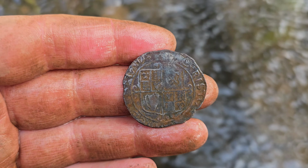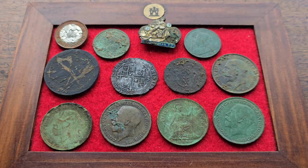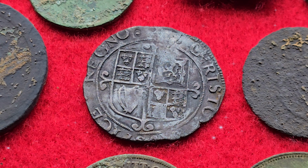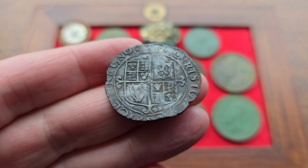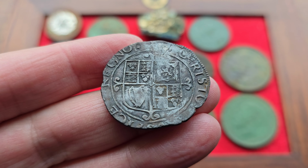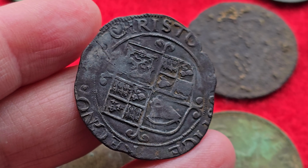Big chunk of silver. So here are my finds from a short hunt on the new permission on the Scottish borders. Really happy with this, and there has to be stacks more stuff to find still. Obviously the star find was this giant silver hammered coin, and what a coin this is. The shield side is absolutely immense with lovely crisp details and a solid legend around the edge. If we zoom in on that, just take a look at those details, the lettering and that wonderfully toned colour.